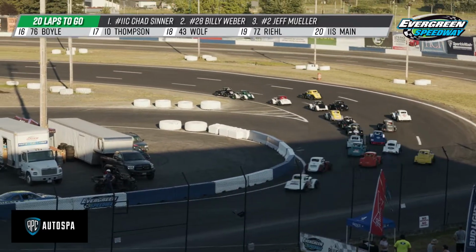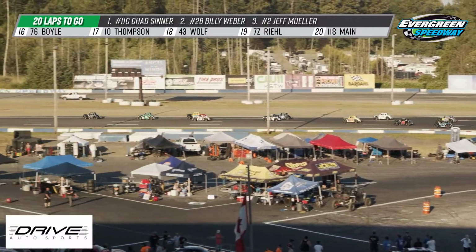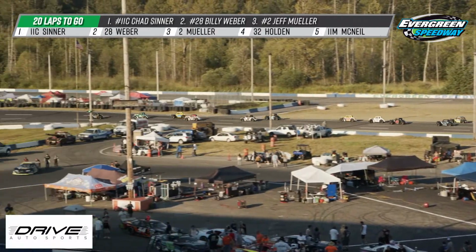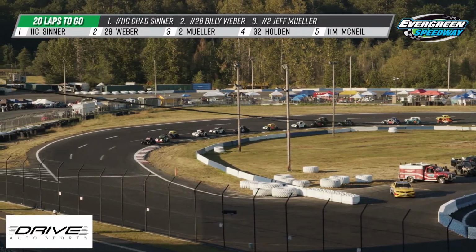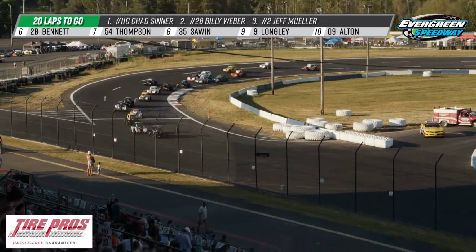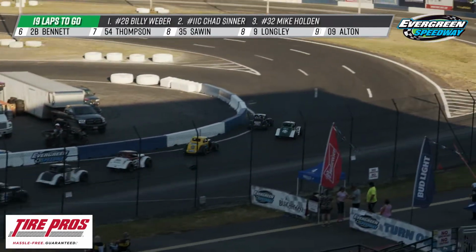A great jump there from the 28 as he's going to take over the lead before they even get into turn number 1. Yeah, that was maybe one of the best jumps, and it looks like it's going to stay, and it's going to stand. We're going to stay under green flag racing as Billy Weber just gets that fantastic jump on the 11C of Chad Center as they now come out of turn number 4 and head down the front stretch.